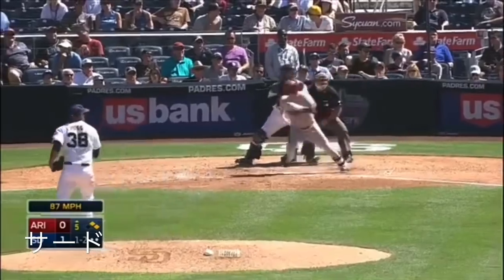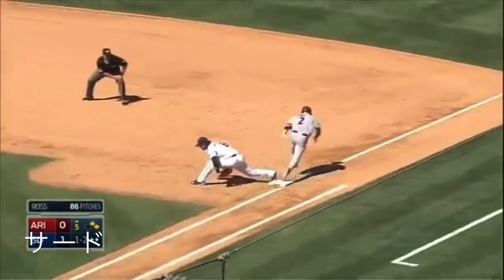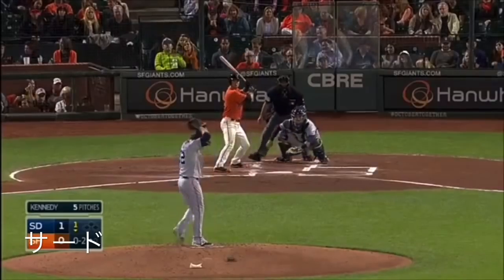Ross is 1-2, is a slow roller to third. Spangenberg with the bare hand, throws to first, and he got it. Cory Spangenberg with his second hot play at the hot corner. Somewhat of a left-handed hitting Marco Scutaro.